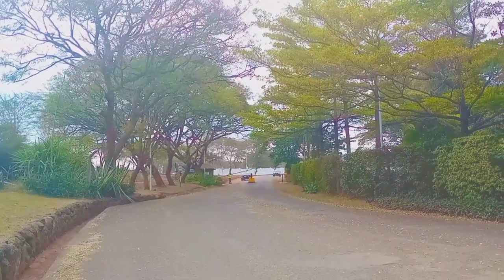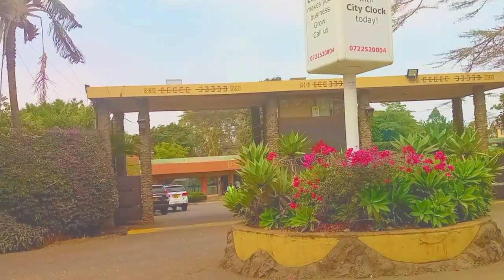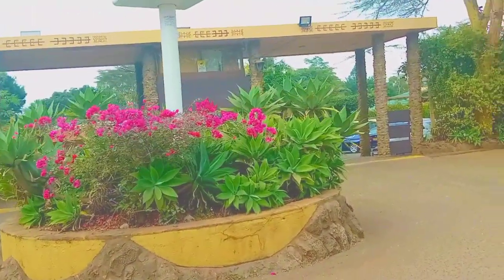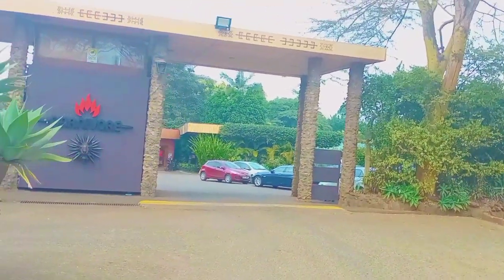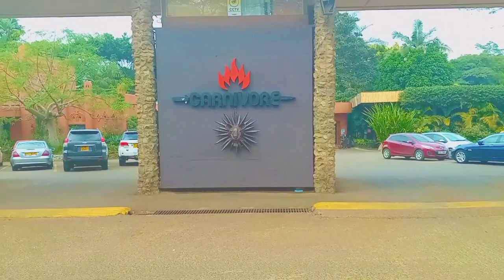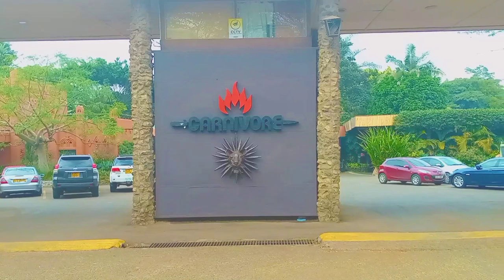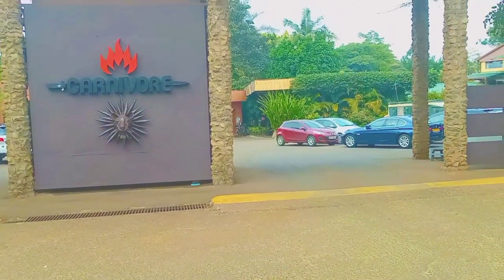Actually, we are already at Carnivore restaurant. Yeah, it's Carnivore restaurant. Let me just take you through it. So this is the place. As you can see, it looks very beautiful. It's Carnivore restaurant located, I think, in Langata. Yeah, so let me just take you in.